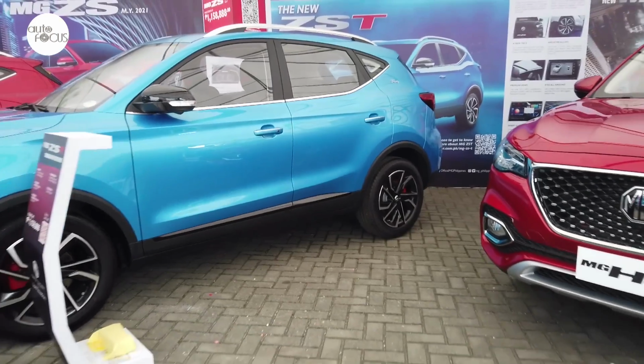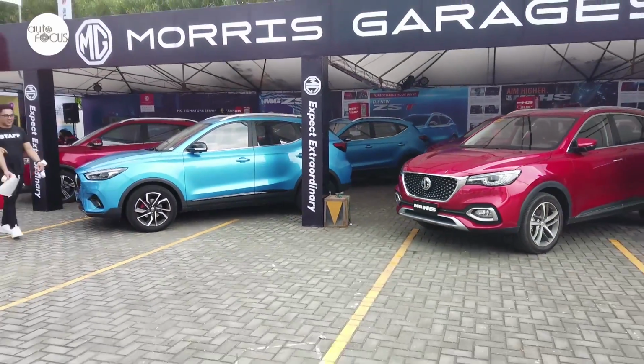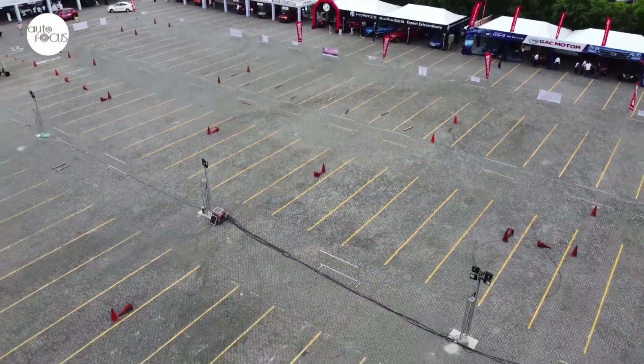Well, available here at the MG booth, where we always say expect extraordinary, we have a roster of MG cars, which we like to think deliver on 3 key values. It has British heritage, it offers modern technology, and attainable price points. Now, what are we talking about?